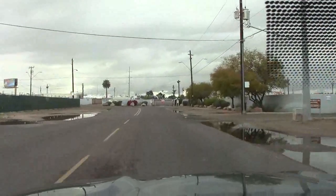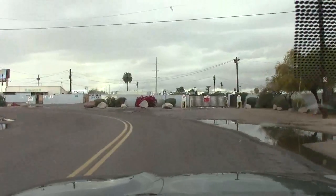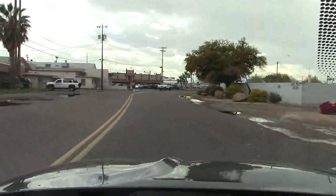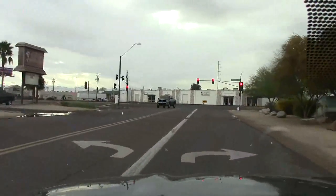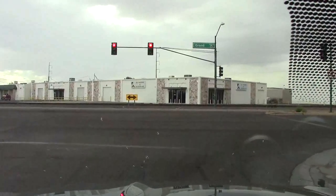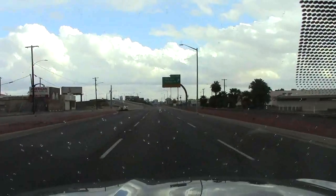Now, in terms of sports car performance, there's nothing to complain about here. The steering's very responsive, the cornering ability is excellent. And those brakes stop on a dime. The only drawback, the ride is on the firm side.